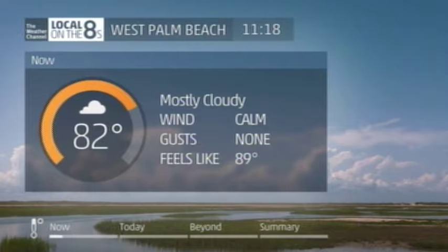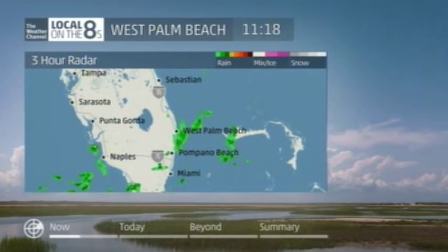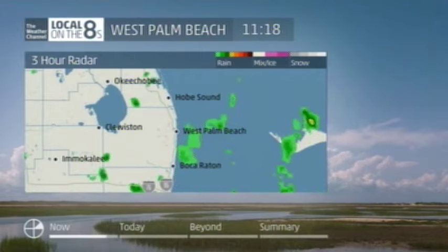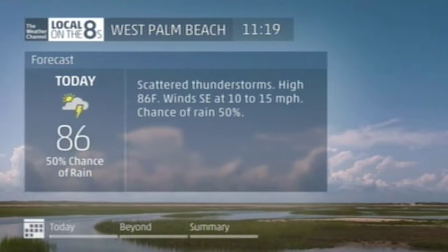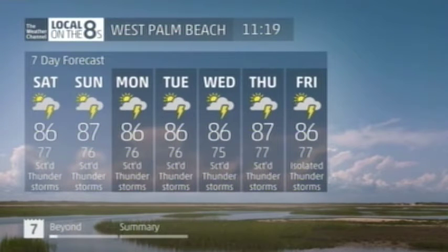Currently in our area, 82 degrees under mostly cloudy skies. Today, scattered thunderstorms. High 86. Winds southeast at 10 to 15 miles per hour. Chance of rain 50%. Tonight, scattered thunderstorms, especially during the evening. Low 77. Chance of rain 40%. Here's our 7-day outlook.